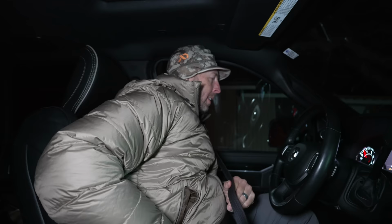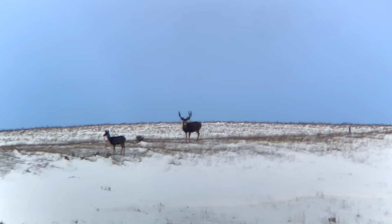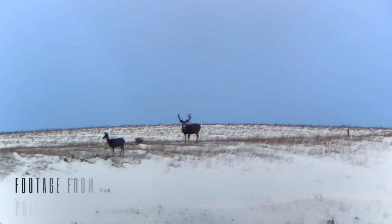Well, we're gonna fuel up. We are going to grab ourselves breakfast sando, some coffee, and we're gonna go try to turn up this really sweet buck that Jeff, Matt, and Josh found. He's a dandy. Definitely what you come here for.